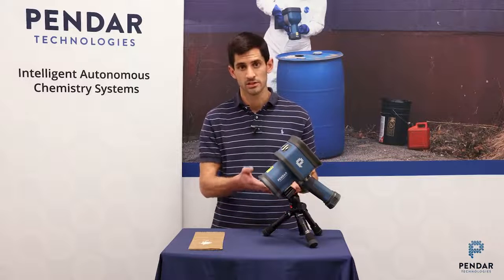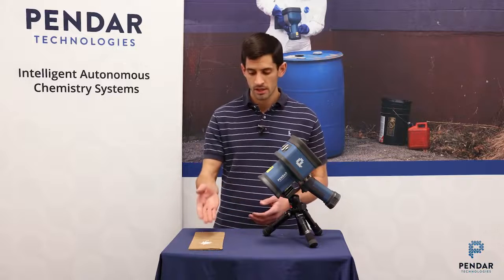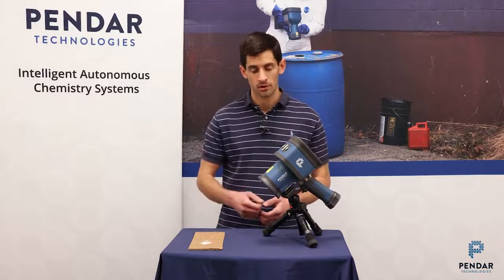In some scenarios, it may require a few minutes to obtain the correct identification, such as when you have a low concentration drug mixed with a cutting agent. In those situations, it is convenient to use the tripod. This one is provided inside the Pendar X10 kit. Here we have a mixture of sugar and ibuprofen.